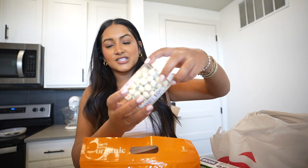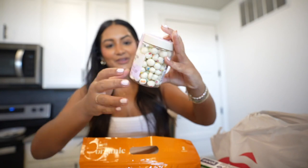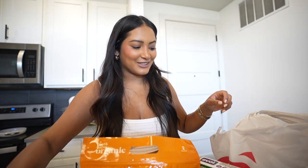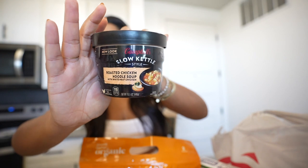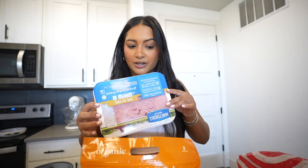Okay, I saw these on TikTok and I just had to try it out for myself. They are birthday cake balls. I haven't really eaten much, so I'm not gonna eat those right away, but I'll save them for my snack. Okay, this is another soup that just looked really good to me. Last but not least, we have some turkey for the chili.